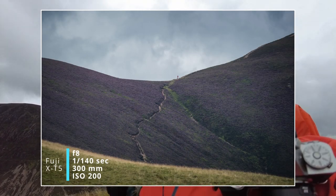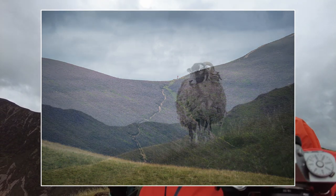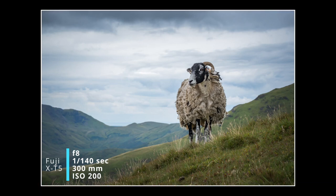We're going to head back down now, possibly get another coffee, and make a plan for this afternoon or this evening.